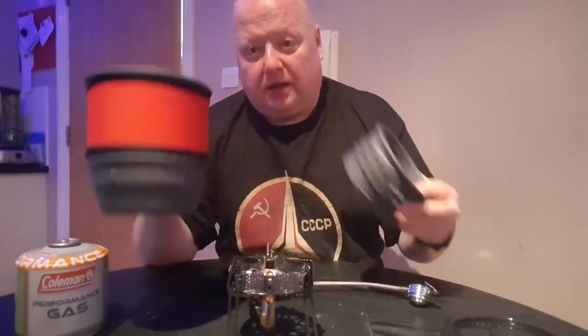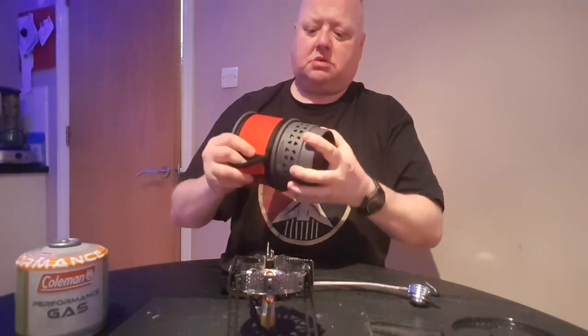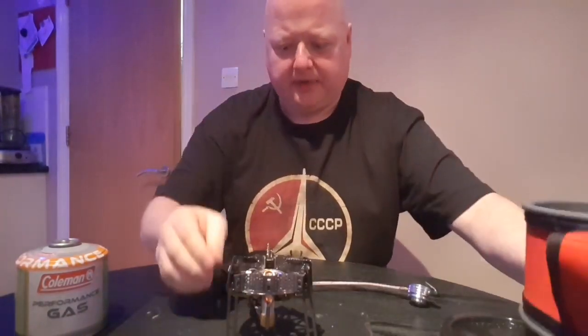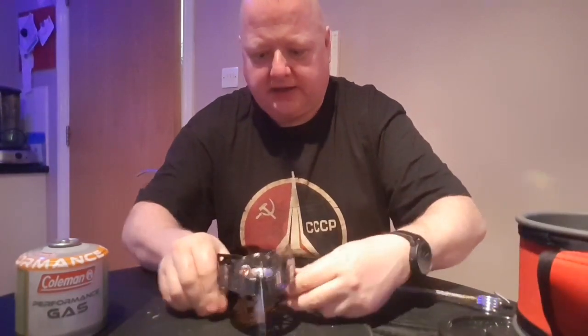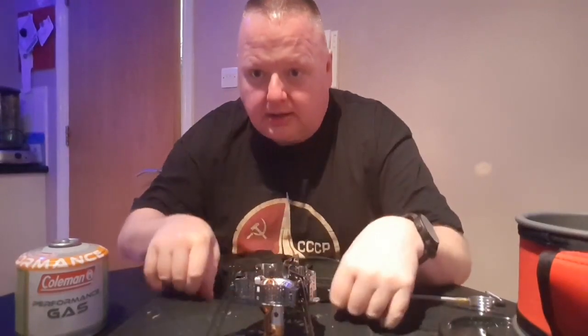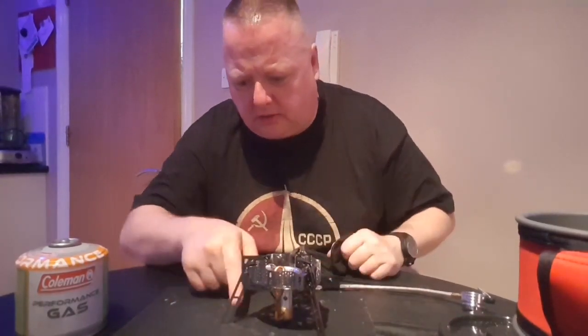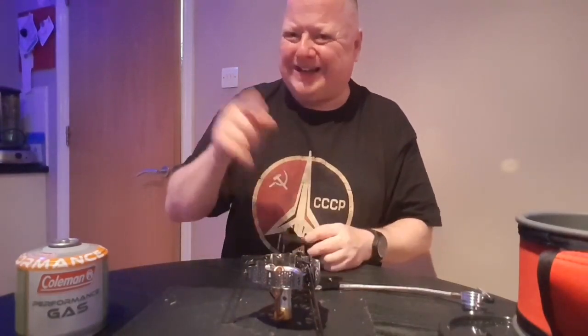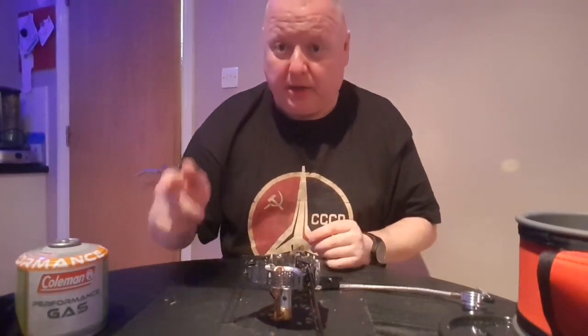What does this do? Right, I'll show you what this does. You put this on the bottom, and then that sits on top of your burner, nice and steady. So when you get your burner, you pull the little legs out like that and it steadies it. You can put ground pegs into this as well to really secure it down, and I'm going to tell you why I prefer this type to the Jetboil.